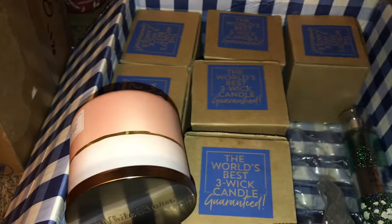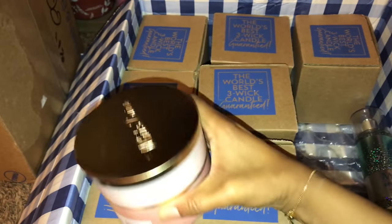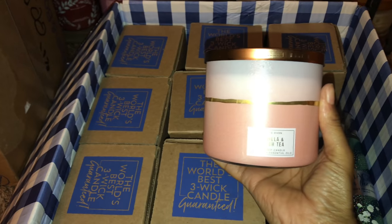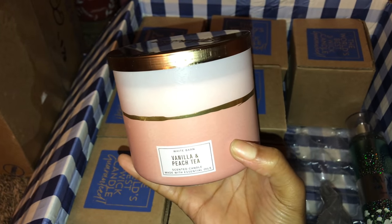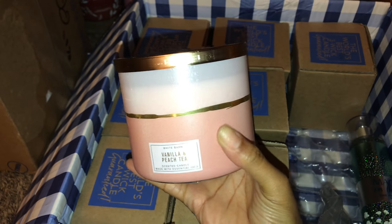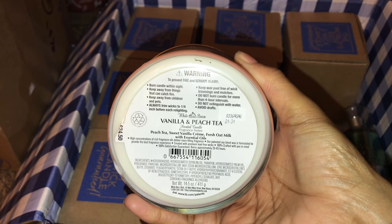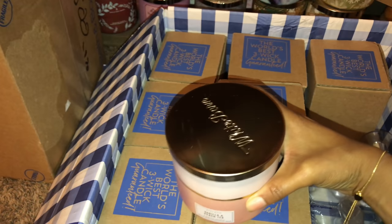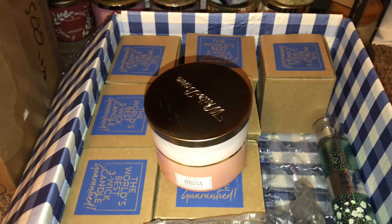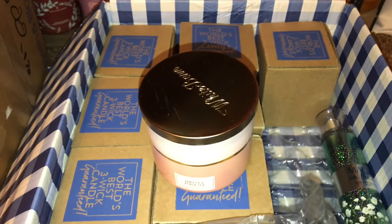And these are all candles that I decided to back up. They have become some of my favorites. The first one is the vanilla, can you see that? Vanilla and peach tea, 3-wick candle. And here are the scent notes: peach tea, sweet vanilla cream, fresh oat milk. And I really do like this one. It's a nice sweet vanilla peach tea scent. That's the best way I can describe it.